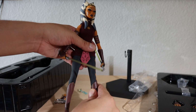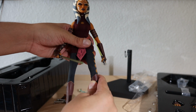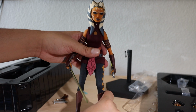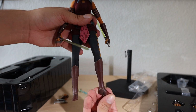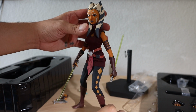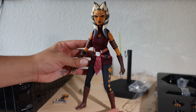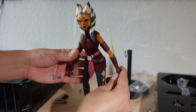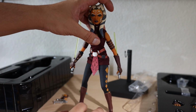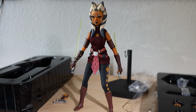Looks a lot better from this angle. There we go, with the hip movement as well. And the right leg and the feet. I don't know, I definitely feel like you can do a lot of really cool stances with the dual lightsabers. Maybe should have done this from the start. Have her wielding them backwards, because that is her style. It is. Oh god, it's so sick. Actually, that looks pretty good.